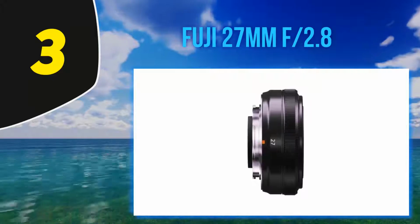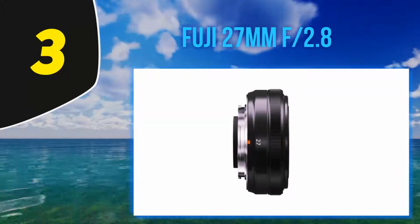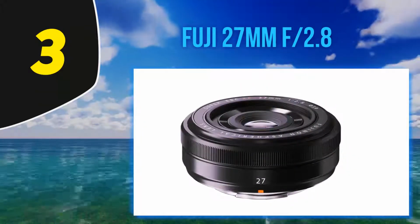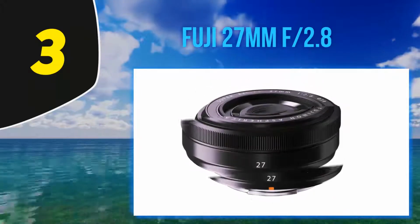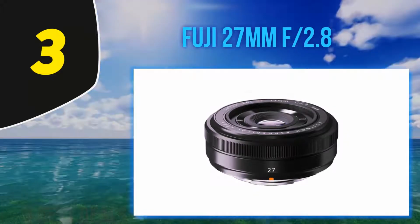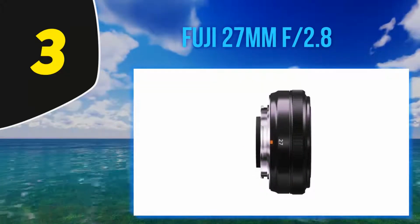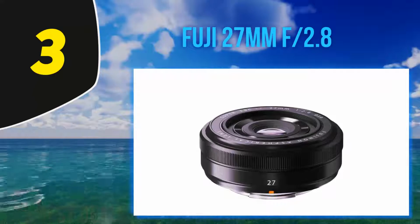In my mind, the biggest benefit of the Fujifilm X cameras and compact mirrorless cameras, in general, is their size and weight. Putting a big heavy zoom on the front of a lightweight Fuji camera body just doesn't make sense to me. The 27mm f2.8 adds a mere 0.17 pounds to the front of your camera and is an absolute joy to use, making it much more likely that you'll have your camera with you everywhere you go.